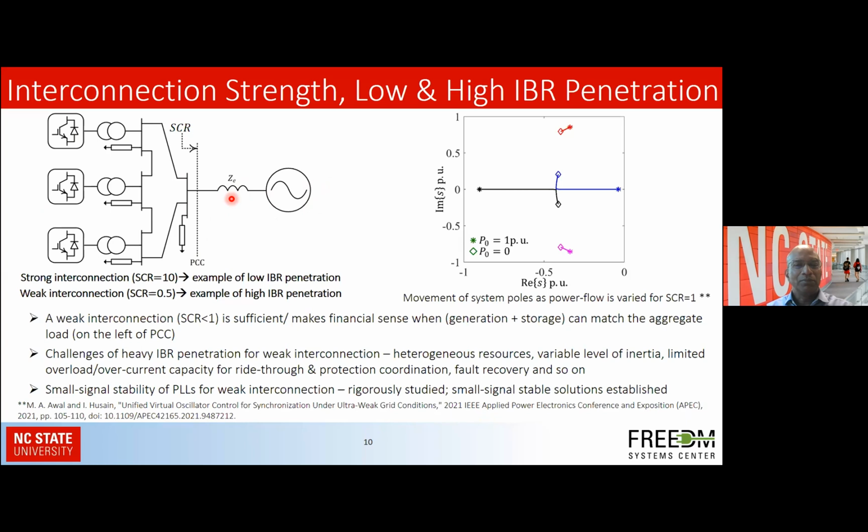So we can argue that like a weak interconnection where the short circuit ratio is high, seen from this point, which means that the grid impedance is high, okay, it would make sense if we have enough generation and storage here to not spend money on strengthening the interconnection strength here by putting more transmission capacity, because the local generation and storage should be able to meet the aggregate load demand. But that was the case when there is a high penetration of IBR, so that would be in terms of weak interconnection, and you don't need to strengthen this grid.